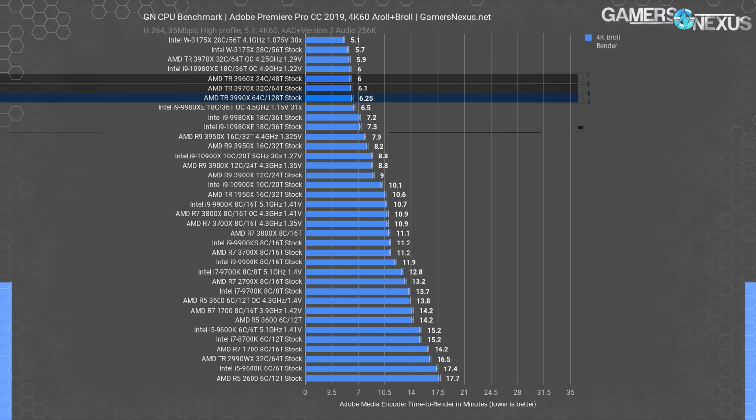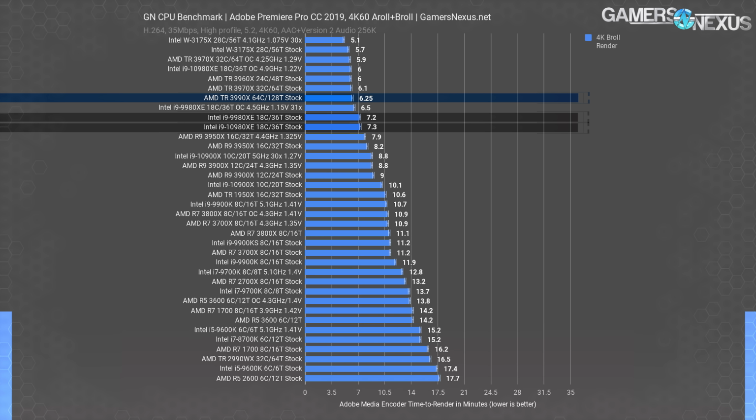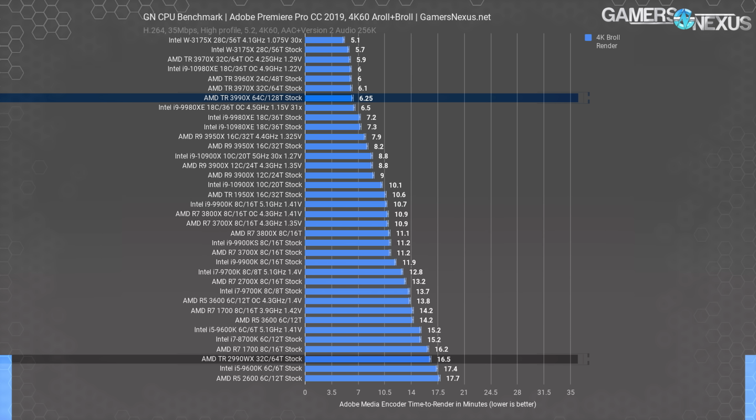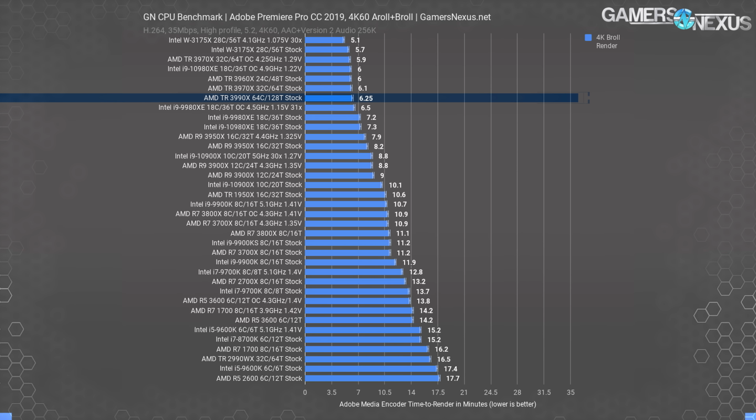The 10980XE ends up a bit behind the 9980XE, which is at least partially thanks to vulnerability mitigations baked into the silicon. The biggest improvement has been against the 2990WX, which was one of the worst CPUs we've worked with for applications like Premiere, largely thanks to memory latency issues, but we talked about that resolution in the 3970X review.